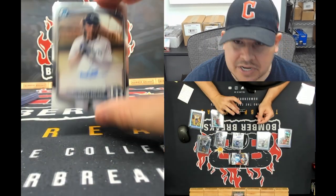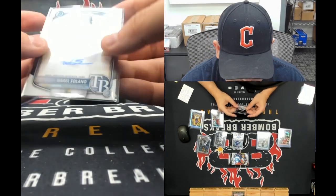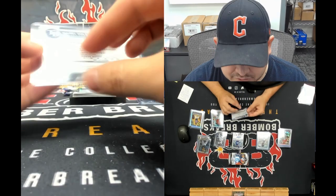And an autograph so nice, we're getting it twice for the Tampa Bay Rays. It's Warel Solano. First Bowman. Top 50 guy. We just saw his auto to 150. Another one there for Tampa and Steven on the Solano.